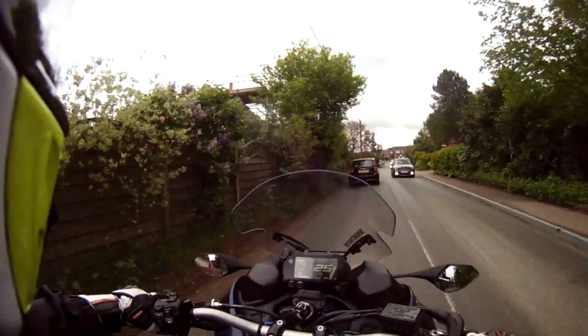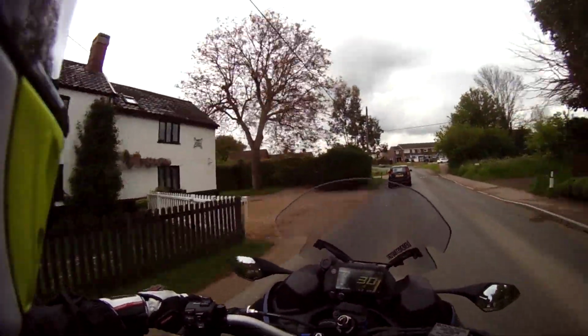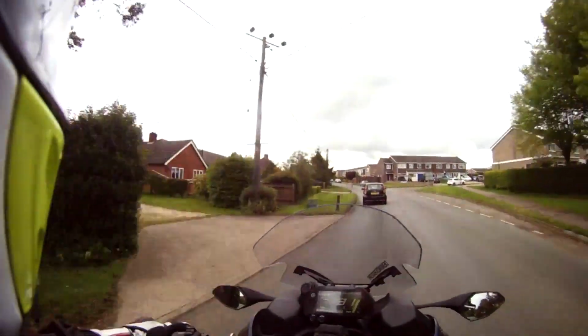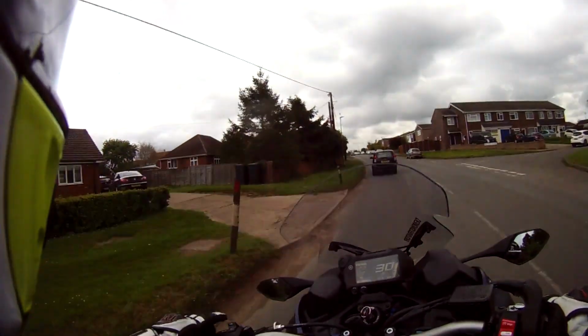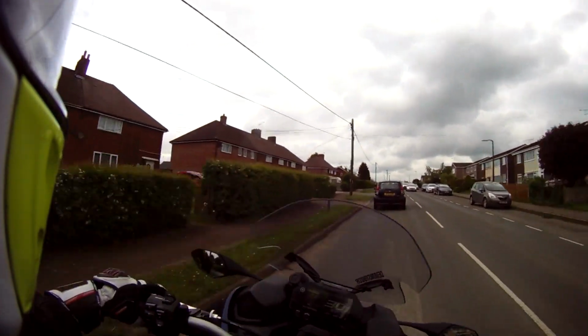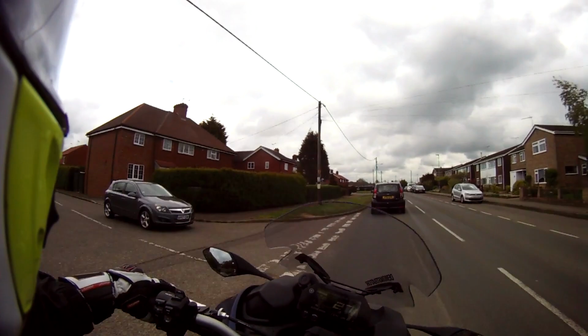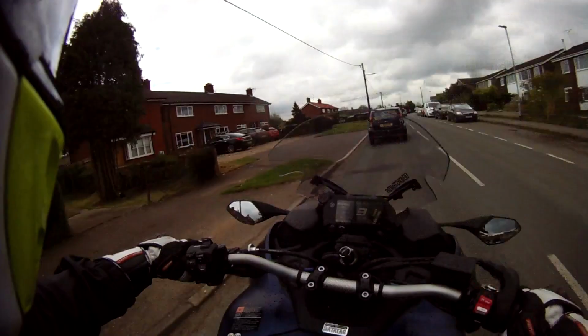I suppose the best comparison would be to something like Sean's R1200 GS, whether it's very similar to that. I'm liking the riding position, I like how it feels. Tipping it, well, it doesn't feel any different. It doesn't feel like there's two wheels on the front. Yeah, it doesn't feel any different.